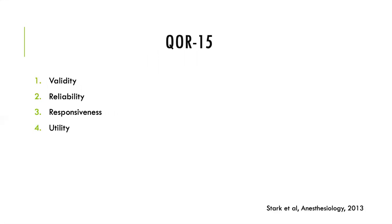So the quality of recovery 15 score was then subjected to various tests in order to find out how accurate it is and how effective it is compared to the QOR 40, which had been around for quite some time. The QOR 40 had 40 questions, and it explored all the different aspects of the patient experience in terms of the physical and emotional state and how the patient is coping in the hospital environment. However, it was time consuming.